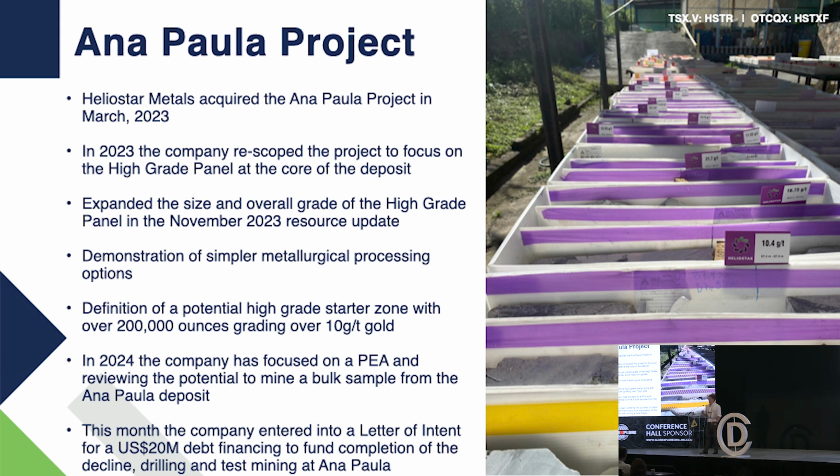And now this year, we're pivoting to bring it online and executing on that change strategy. And so we're working on a PEA that'll feed into a FS study next year. But we also recognised Ana Paula's a little unique. It's had $100 million invested into it. It's got camp, it's got power, it's got a portal. It's got a third of a decline, if that makes sense, a third of a decline that was planned to go 1,200 metres in. And it has its open pit mining permit, and that decline is permitted. So it's got a lot of valuable features that allow us to move very quickly.